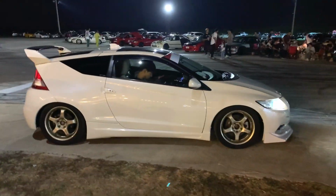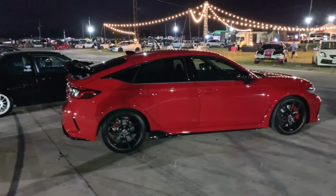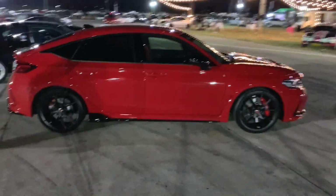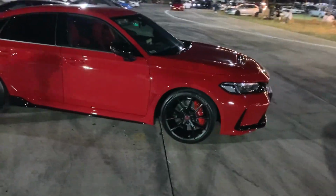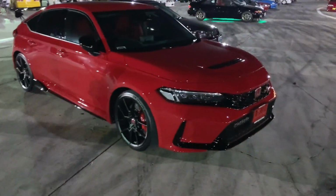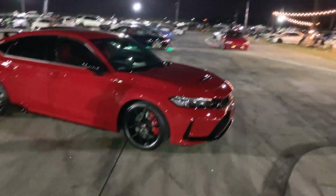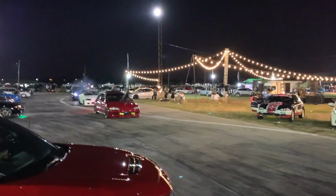This CRZ is quite cool, guys. Desmond wheels, lowered. Not bad, not bad. Guys, one more FL5. This time in red. So we've seen three: blue, Sonic Grey and red. White not yet. But told you guys, FL5 here is damn hot now. Okay, we got guys going for the parade.